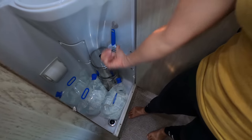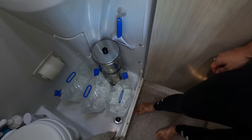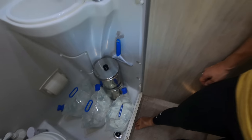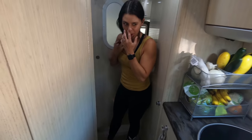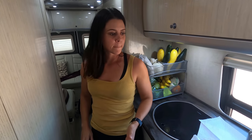So the filtered ones are turning that way, and the unfiltered one is that way. Okay, so three looks like it's pretty good. That's about max what we could probably fit in there safely. Yeah, I don't think we'd want any more. No. All right. Okay, fruit basket.